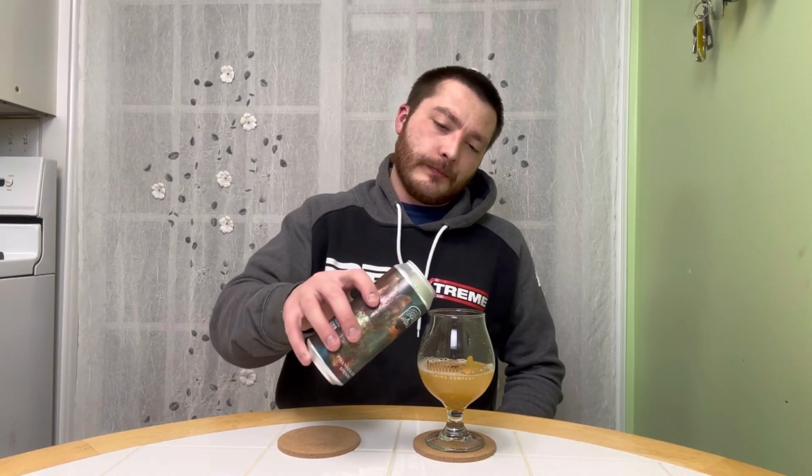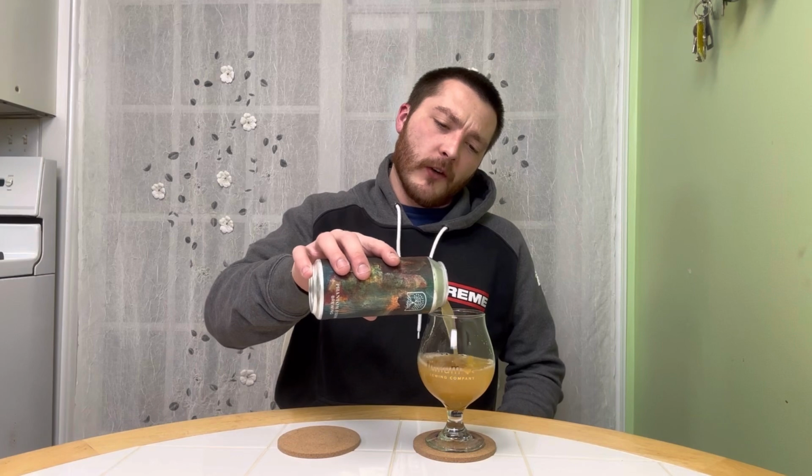I do like it. I believe they're a fairly new brewery. From what I've tried, at the brewery I had a double IPA and a dry hop pilsner. And from what I've tried by these guys, their beers are pretty good, pretty tasty.